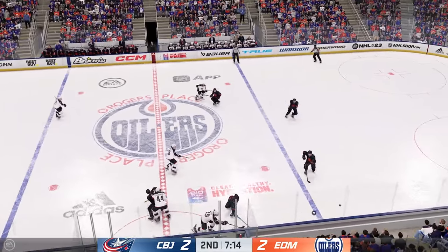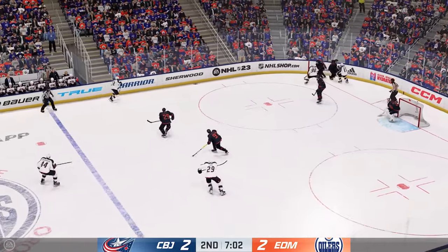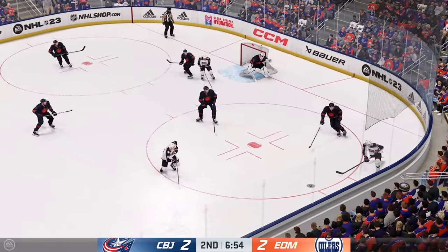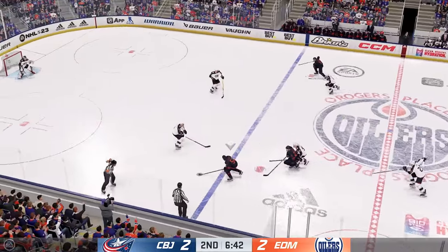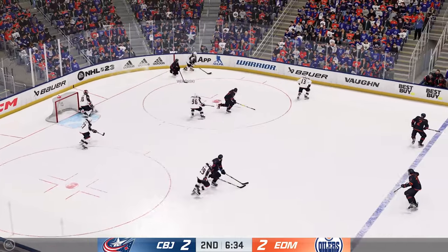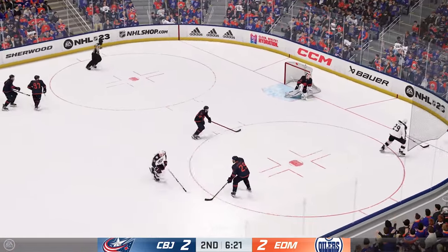Off a stick and they can't connect. Here we go, puck's in deep. Edmonton's got the puck along the wall. Sends the pass in front, and he shuts down a great scoring chance there. Quick feed to Yamamoto. Enters the offensive zone from the left. And that caroms off a body in the lane. Columbus moves it quickly along the wing. Sends it in on the attack.